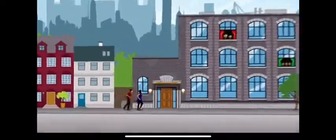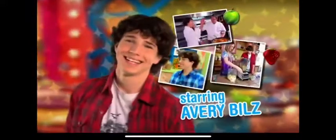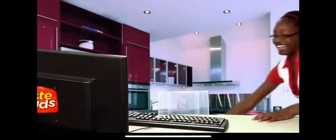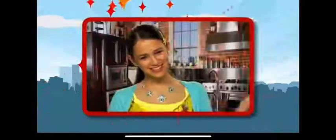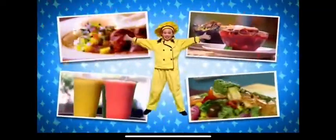We love to cook and we love to eat. We are the taste buds. We can't be beat. We're in the kitchen and hanging out to find out what food is all about. Enjoy the fun. We're always turning on the heat. Food to explore. There's always something good to eat. Taste buds.